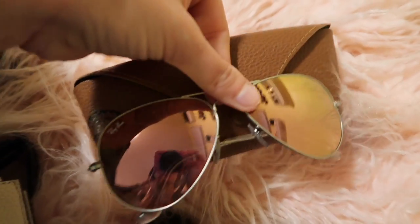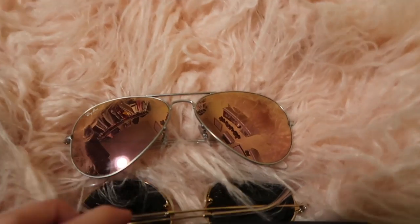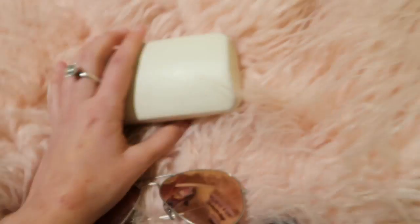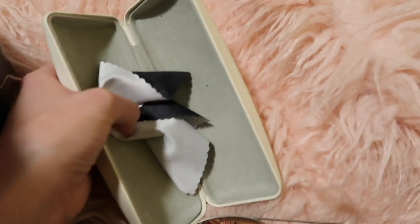I think it's just because I went on trips. I wanted a new pair of sunglasses for different outfits. So that's why I have so many in here. And then I have another pair of glasses, but actually I don't think they're in here. I put them in the bathroom. This case usually carries my eyeglasses, but they're actually in the bathroom. So I need to go get those.